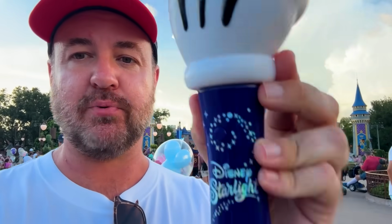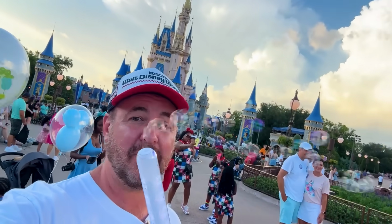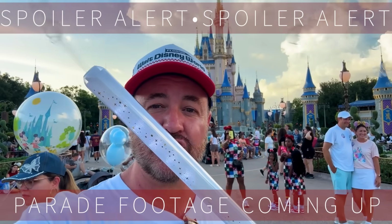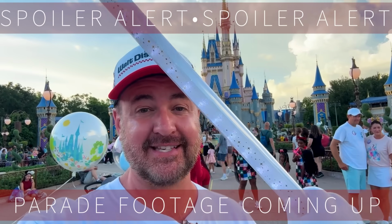Look what just came out as a surprise. This is a light wand. Let me turn it on. There they are. And then, of course, it's branded with Disney Starlight. And then, in addition to that, it's a bubble wand. It's a light wand and a bubble wand. And the most incredible thing is the fact that we've heard that this coordinates with the show. So these lights change depending on the float and the song. And I can't wait to see this in action.